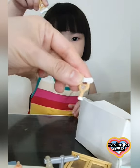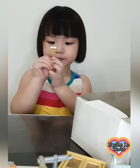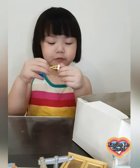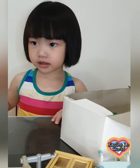This one is so small. I think this is for a kid. Is it for a grown-up? Yeah, it's for a grown-up because it's bigger. I'm a grown-up too. Okay, come on, continue. Continue, Kelly. Come on.